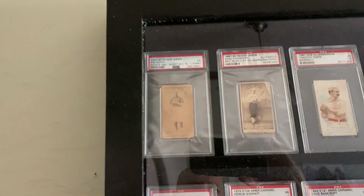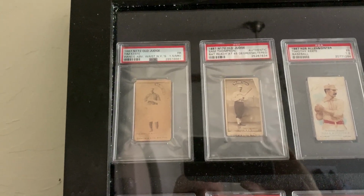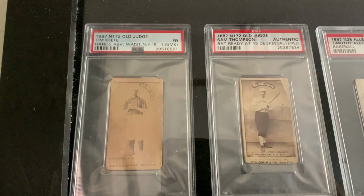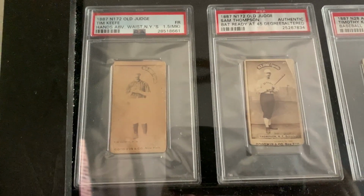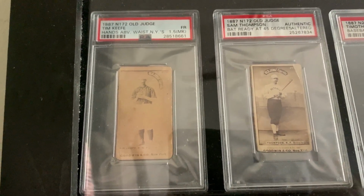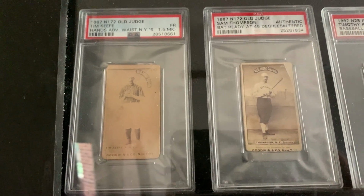So here are the oldest ones. They're kind of chronologically displayed. So I've got the oldest right here, so you can see I've got a couple of old Judge 1887 cards of some Hall of Famers. This is in the Hall of Fame restricted list or set registry. I've got Tim Keefe and Sam Thompson.